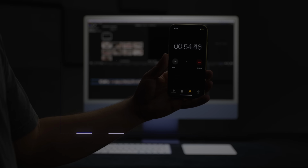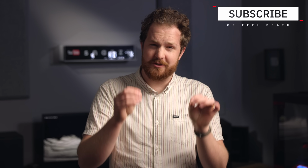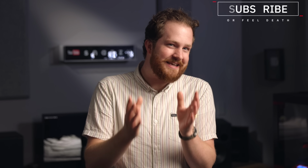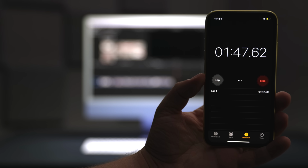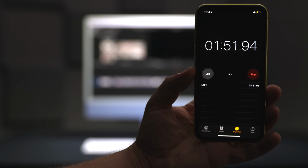And Mac Pro was about 50% faster, but only about 50% faster, which is amazing considering that the Mac Pro literally costs 8 times more money and draws 10 times more power from the wall. Now, does this mean that the M1 can replace Mac Pro for most video editors? Well, maybe for most, but not for all. At least for us, a small studio that just makes a few videos per month, an extra 11 minutes on our video export times, it's not that big of a deal.